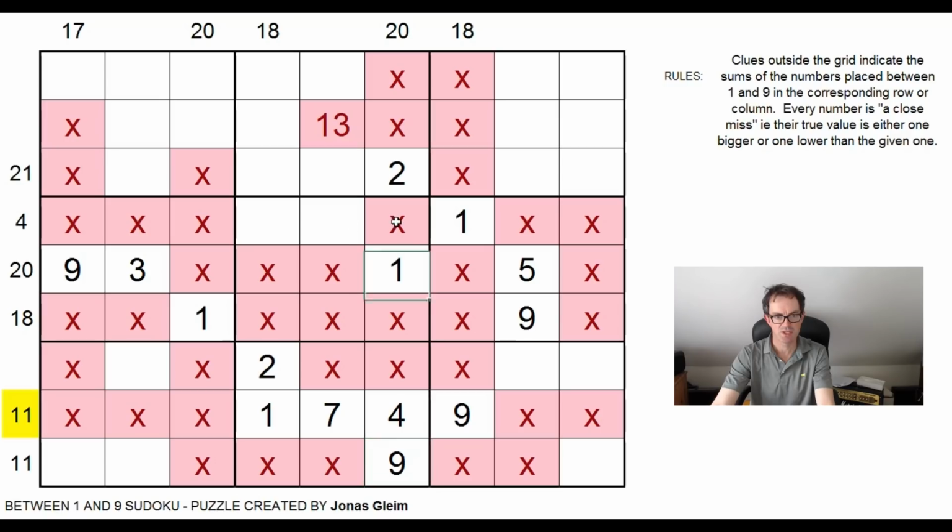Still can't quite tell how this row's unwinding. This 11 now, obviously this square cannot be the 1. So the 1 is either here, which would make these 3 cells have to sum up to, it's still possible, it could be 2, 3, 5, or the 1 is here, which again I can't see how to rule that out, annoyingly. We don't know anything about this row.